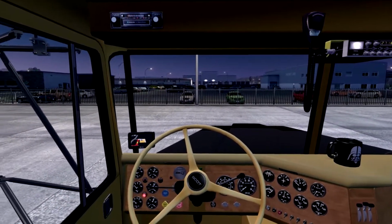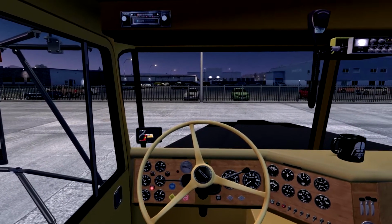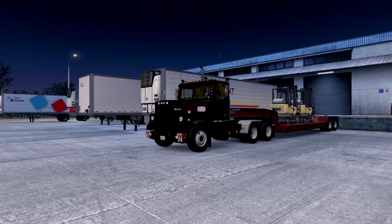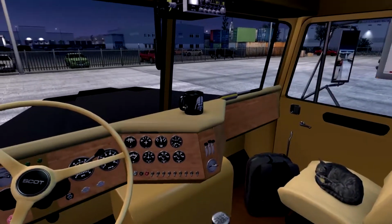We're just kind of checking over the truck again. We'll go ahead and start this up so you guys can hear it. Actually, let's start from the outside so you guys can hear this truck. It sounds really good. Yeah, it's a good sounding truck.